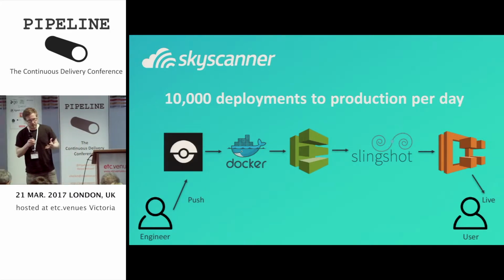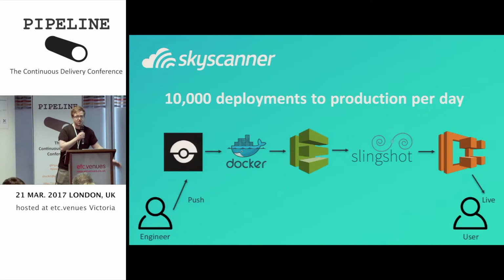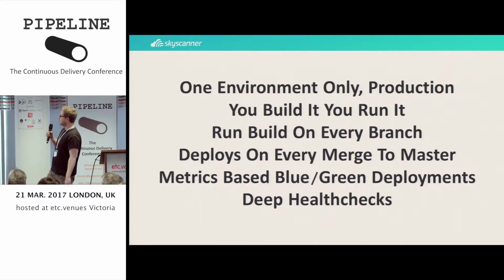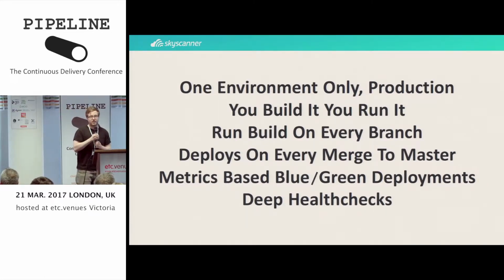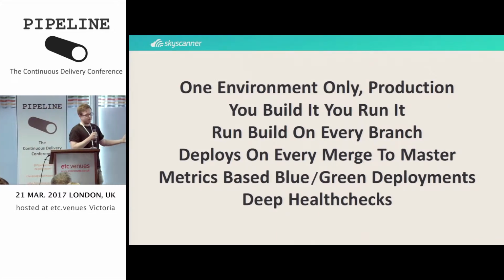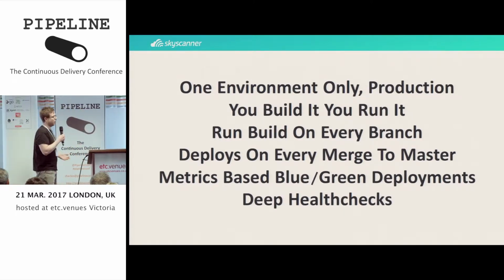So a lot of what we're doing is about streamlining this process, because that has to be absolutely frictionless to be able to do 10,000 changes a day. So what are the mandates that we're trying to stick to? One environment only: production. It's still the case that we've got a lot of different environments, tests, pre-prods, all this sort of stuff, but we're trying to move away from that.